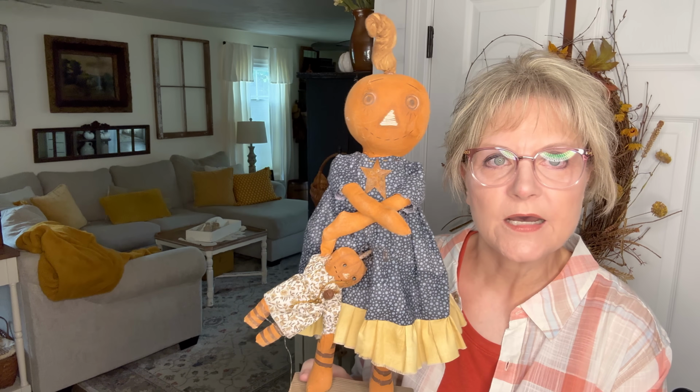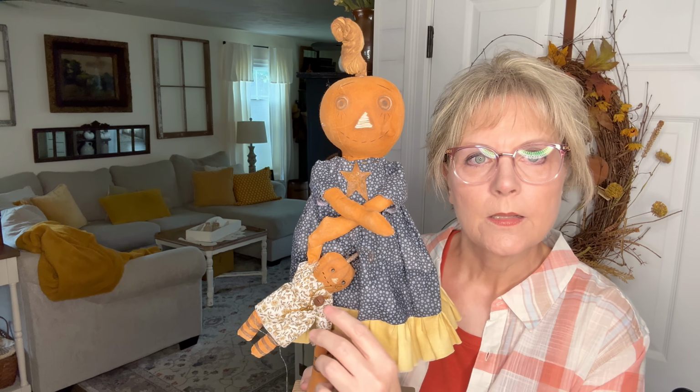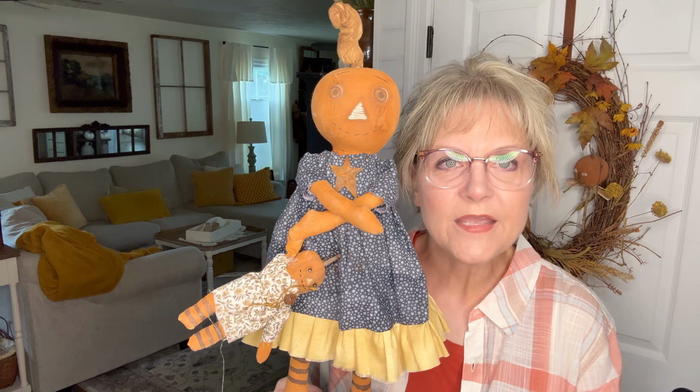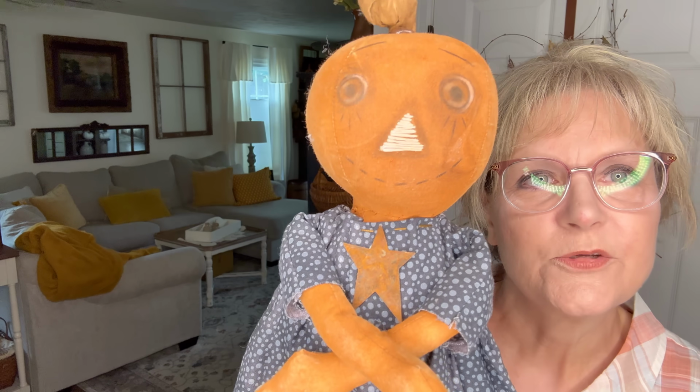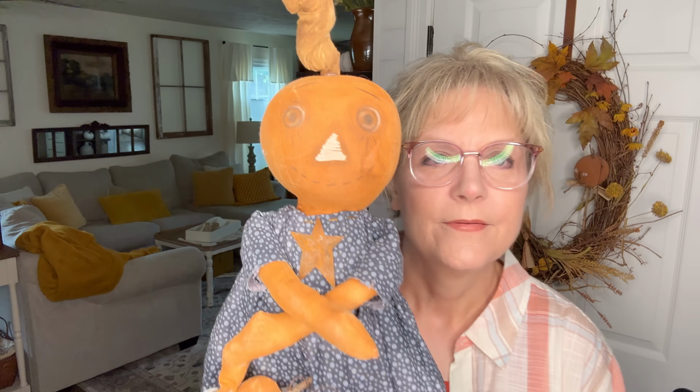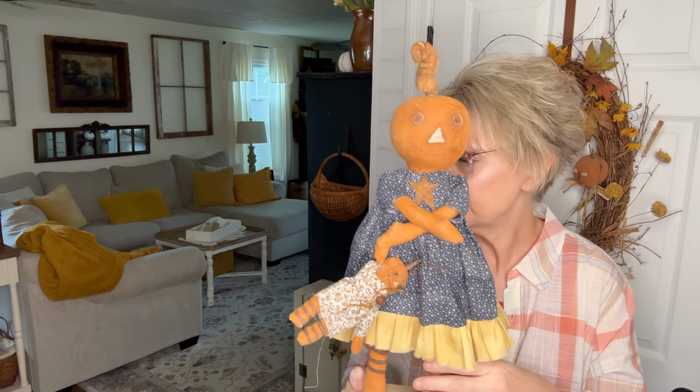I found this little cute handmade doll, and I'm thinking she was like 22 or 24. That's super cute. So I've got to find a place for her.